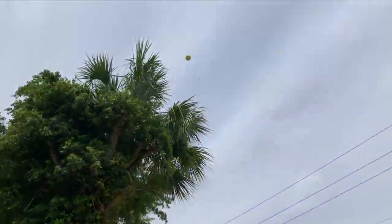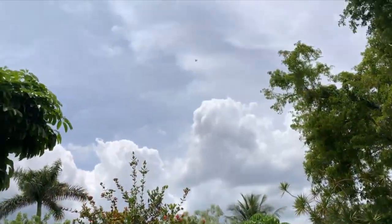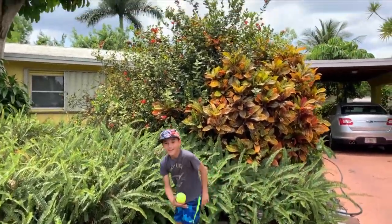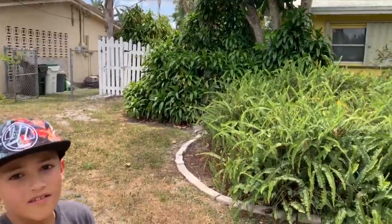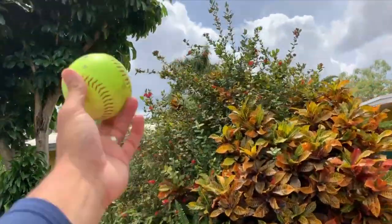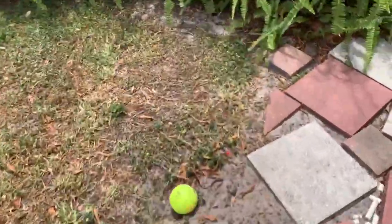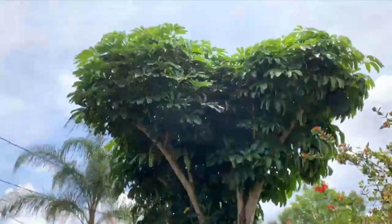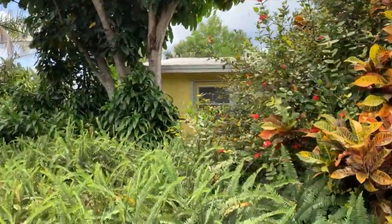All right, Lorenzo, ready? Throw it up. There he goes. Look at him. Now, right now. Go. There he goes. Look at him chasing the softball. You gotta wait until he's actually there. There he goes. See, look, he followed it. Get that in slow-mo.